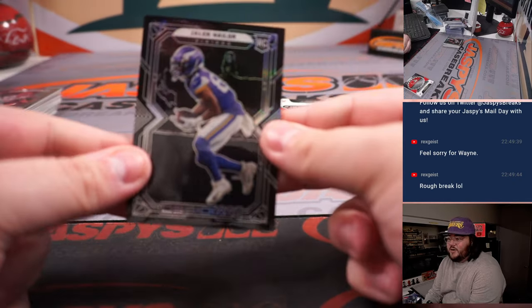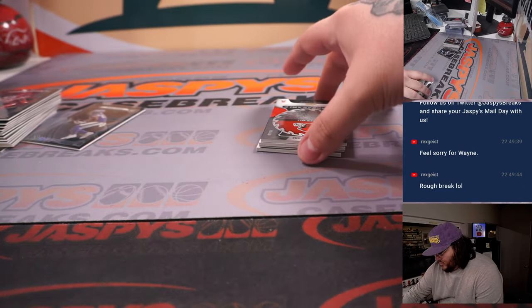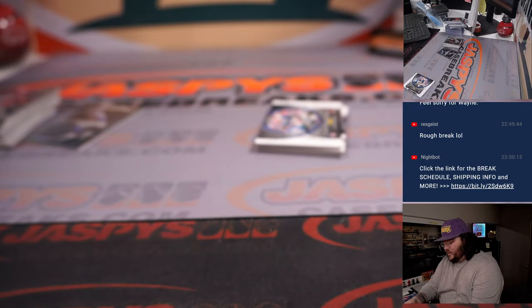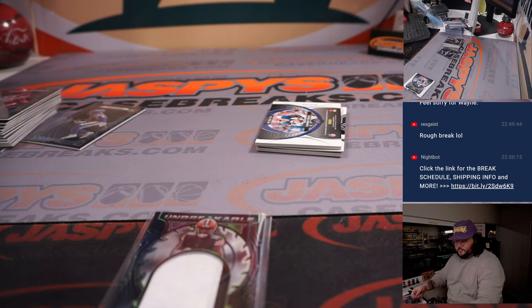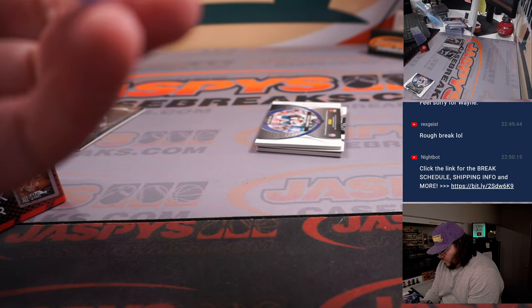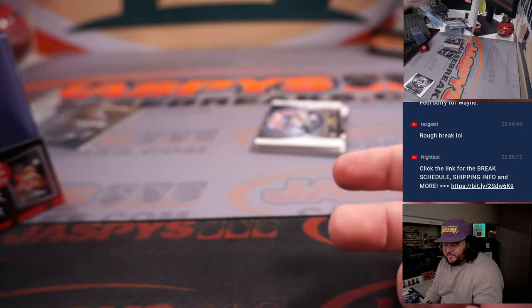And a Jalen Naylor for the Vikings. Another one in the R&B, all the non-numbers. All right. First up, David Bell. Unbreakable jumbo 2 color patch rookie for the Browns and Howard. Three out of 15 on the David Bell.